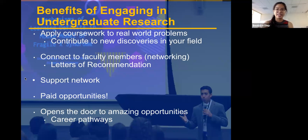And lastly, it can just open doors to amazing opportunities. And it can lead to career pathways that you never thought of or never really been exposed to. For me personally, being involved in research as an undergrad helped me want to pursue a career in research. I didn't know what it's like to be a scientist or what graduate school entailed, but after doing it myself, that's something that I now want to do. And right now I'm applying for graduate school to pursue a PhD.